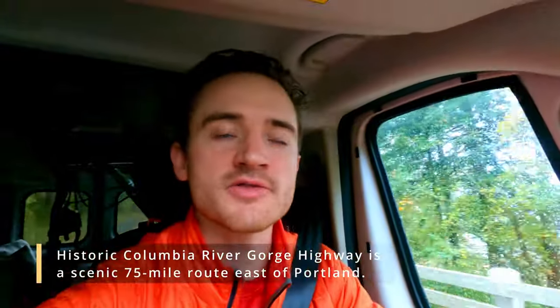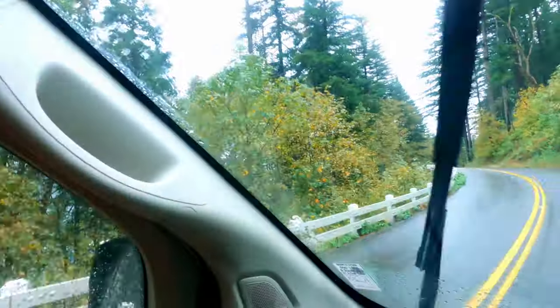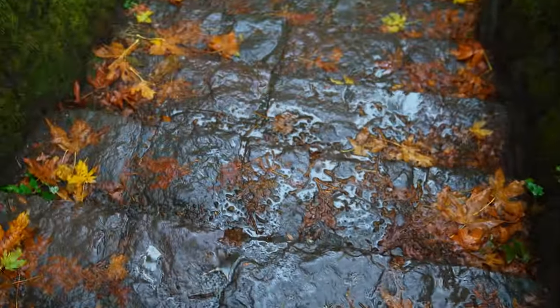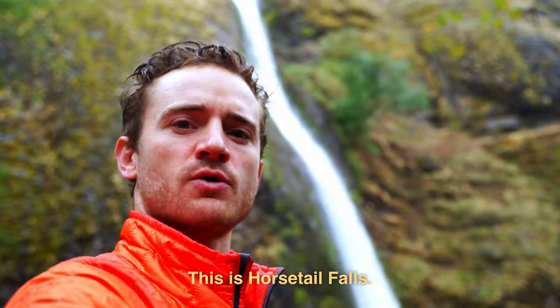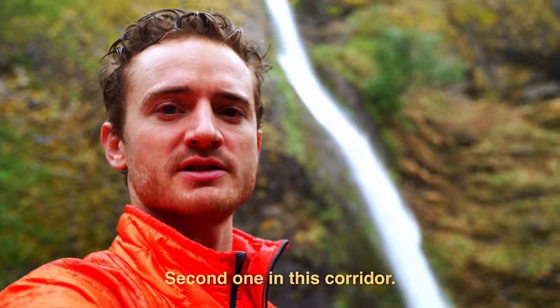Beautiful highway here in the Columbia River Gorge. This is supposedly the Waterfall Corridor. I just finished at one waterfall and now I'm moving towards another. This is Horsetail Waterfall. Second one in this corridor.